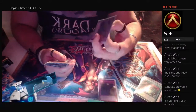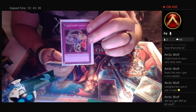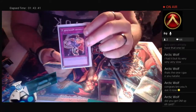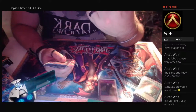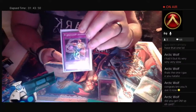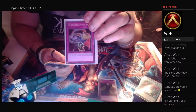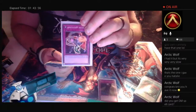Musakani Magatama. It's basically a counter trap for Six Samurai monsters. While you control a Samurai monster, if a card or cards are destroyed by your opponent's card effect, negate the activation and destroy it. Any destruction effect.